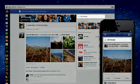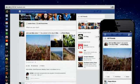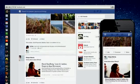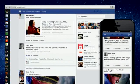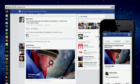So let's jump into the All Friends feed. One of the most consistent requests that we hear from people is to see all of the posts from their friends in one place. So now, I can come to my All Friends feed, and I can see every single post from every one of my friends in chronological order to make sure that I'm not missing anything that my friends are doing on Facebook.